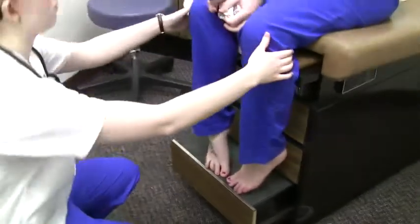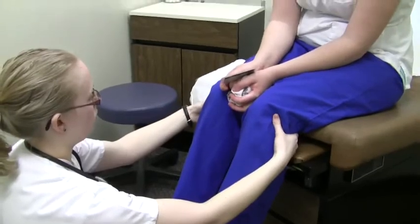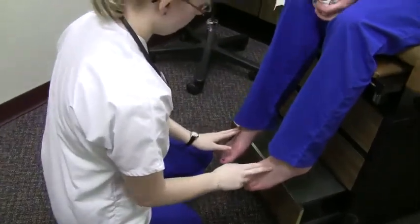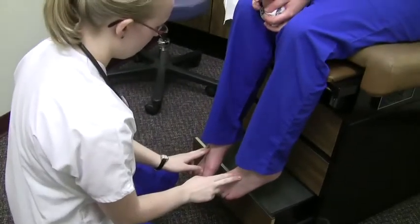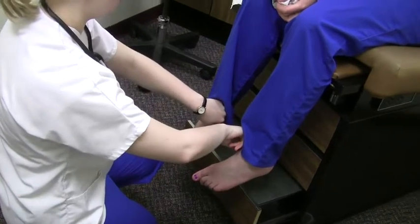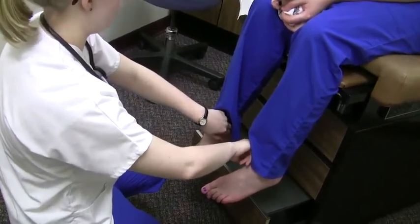Okay, now I'm just going to feel for your pulses. The popliteal, which is a 1+ and equal bilaterally. The dorsalis pedis, which is a 2+ and equal bilaterally. And the tibial pulses, which are also 2+ and equal bilaterally.